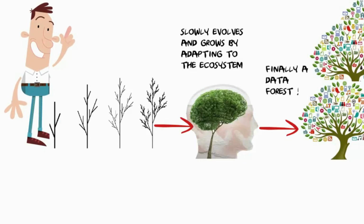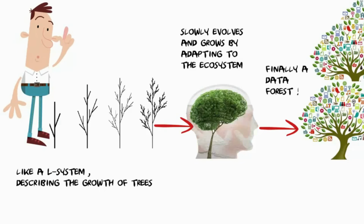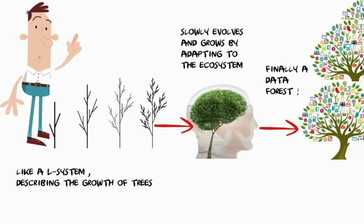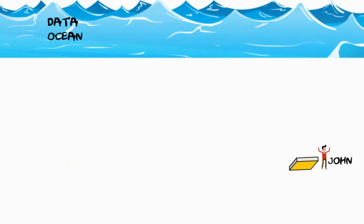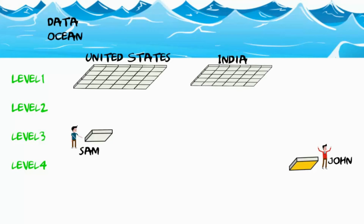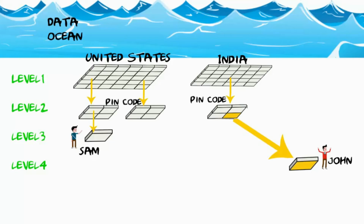Cubics computing can greatly improve big data processing. Cubics-based computers store and process unstructured data using massively parallel processing. Let's consider a case of identifying a person by the name John in the vast data ocean, who is a brother of Sam. In the conventional method, if you need to locate John, you would need to traverse through various fixed levels of hierarchical maps. You would traverse through the first level of map to locate the country, and then the second level of map to identify the pin code, and so on.